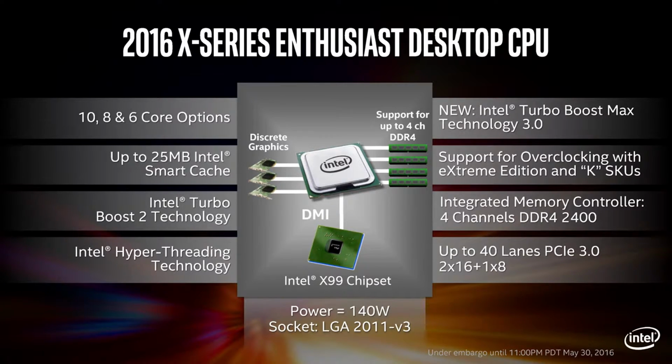You still have 40 lanes of PCI Express 3.0, so no changes there on the higher end parts, and then one SKU with 28 lanes. So in terms of PCI Express configuration, all of that remains the same as well.